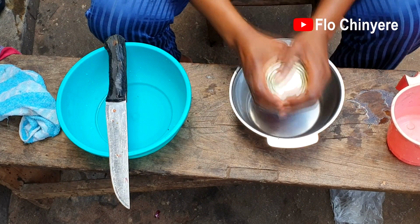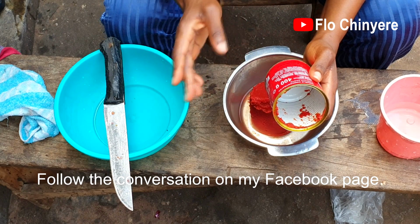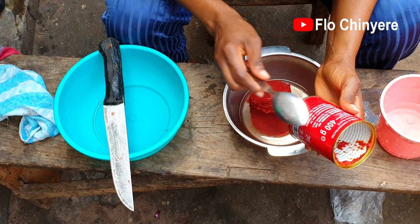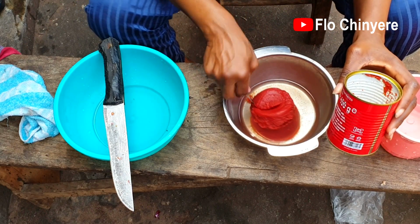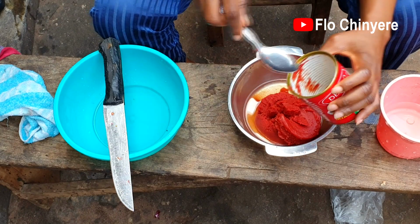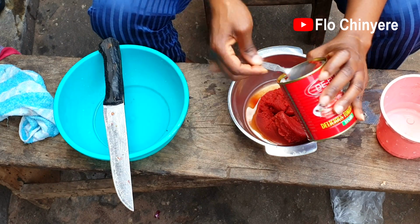Take off 500. It looks like it's going. Some people say that this is not tomatoes, that it's corn flour, whatever. Ingredients: tomatoes and salt. I don't know what to say. As long as they're not giving us the one that will kill us.